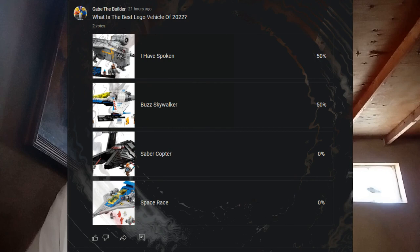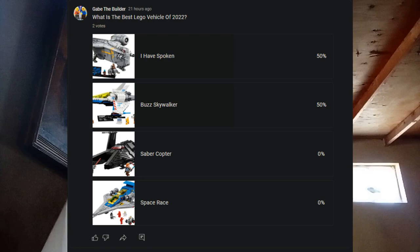Next, the final category. The final thing that you guys think is the best is, what is the best LEGO vehicle of 2022? Well, apparently, no one knows because it is tied. With two votes, we have I Am Spoken and Buzz Skywalker. Both amazing sets. Yeah, one's a $600 set, one's a $50 set, but they both look gorgeous. The tie, I'm not mad about it.